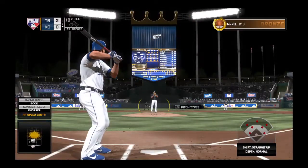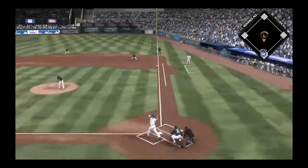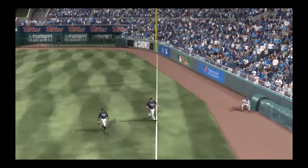Stepping in, Carson Kelly. He'll get us going in the home half of inning number 3. Third baseman, Carson. And he popped him up. Back into foul territory behind first. Reed has it, and it's a quick out, number 1.